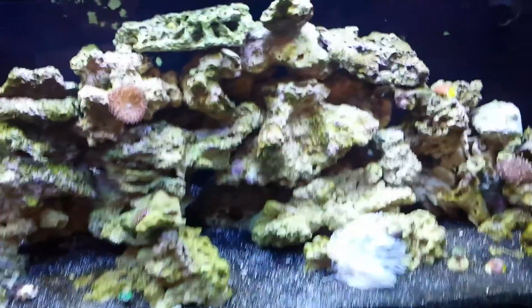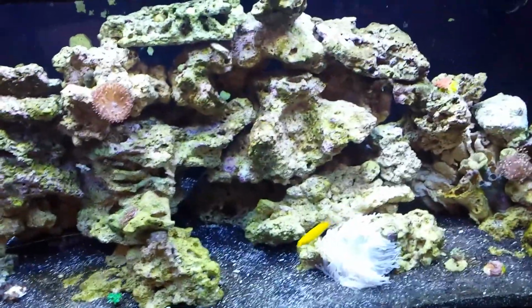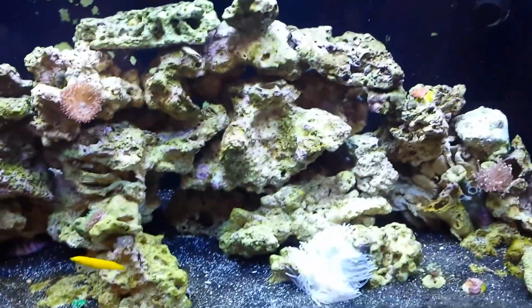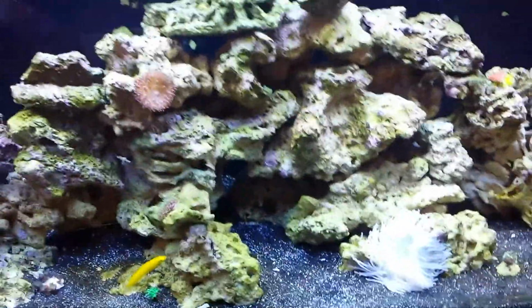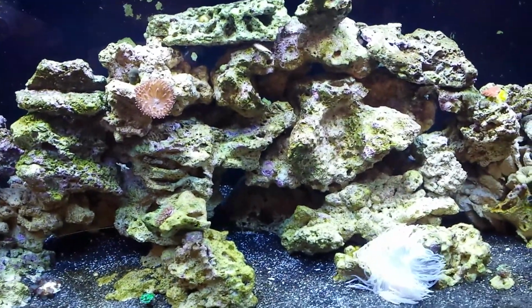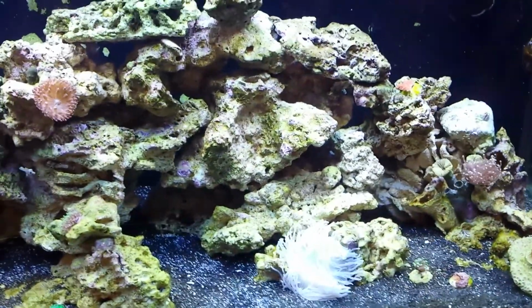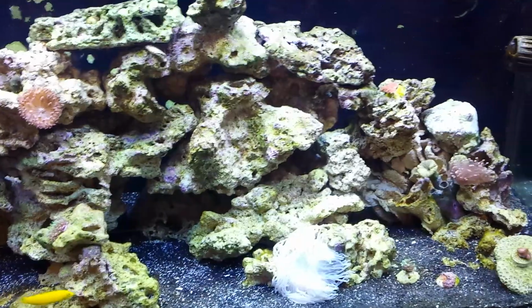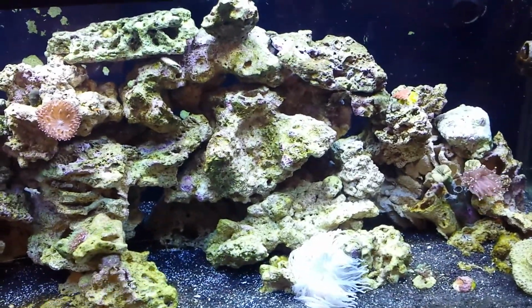So what you're not seeing is our flame angel, our blue-eyed tang, and the Clarkii clown. Why you're not seeing them is kind of a misfortune. As you remember, I rescued our Clarkii clown from the local fish store after we had really bad ice storms. He and the tang got into it, and I had to put him in the hospital tank after he got injured and started getting pop-eye.